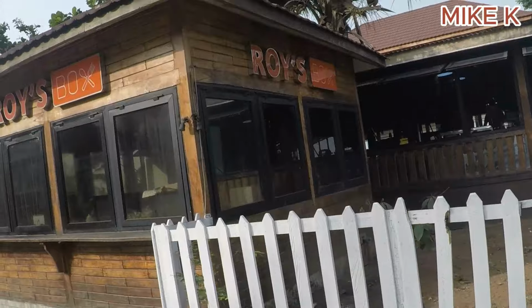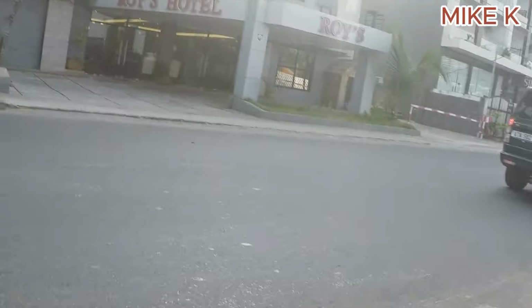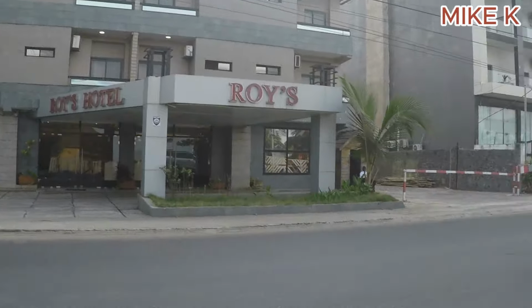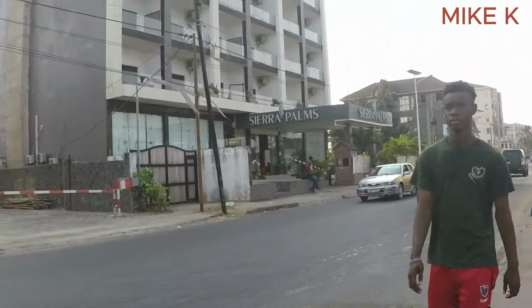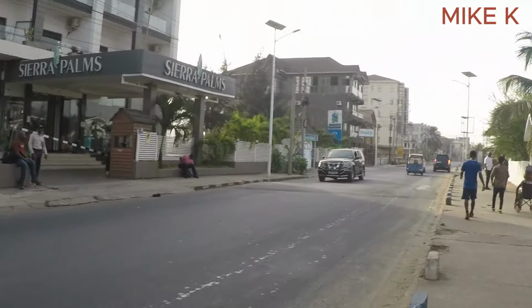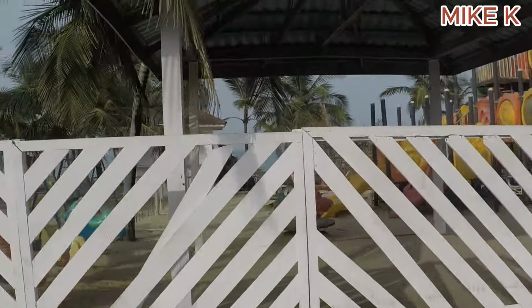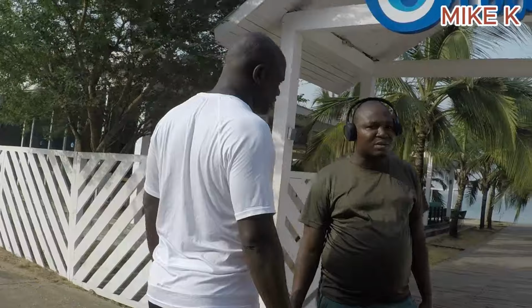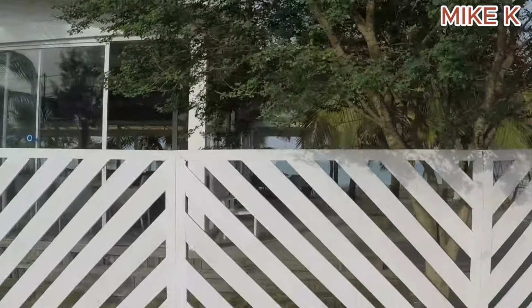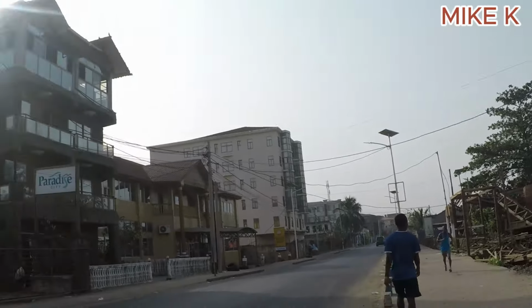I've spoken to the manager in charge and he has given me permission to find a time to come and do the video. This place is called Roy's Restaurant. And this is Roy's Hotel. And the other place is called Sierra Palms. This is Sierra Palms Hotel. Another beautiful area for kids called Olba. I've been there. Olba restaurants. This is Paradise City.